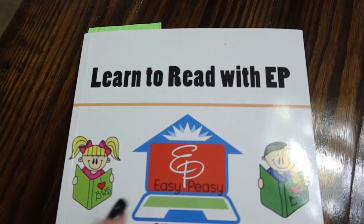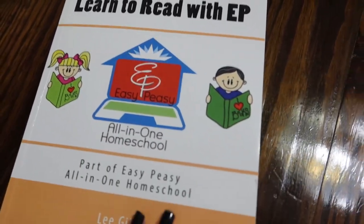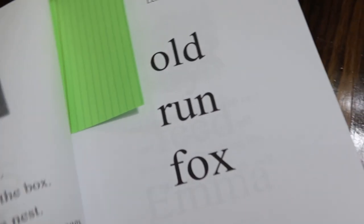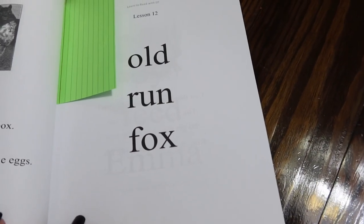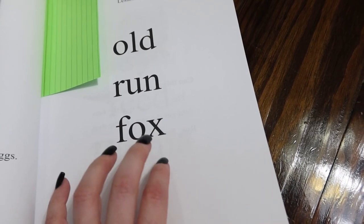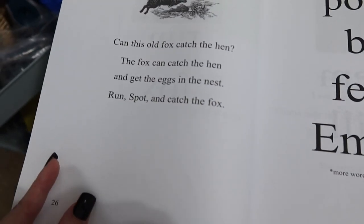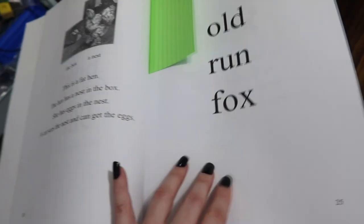All right, so I use this daily with him. This is the Learn to Read with Easy Peasy. Every day he has a set of words to memorize, and then once he memorizes them, we try to do it like 3 times a day, kind of spread apart throughout the day. And then once he memorizes, there's like a little story that he can read.